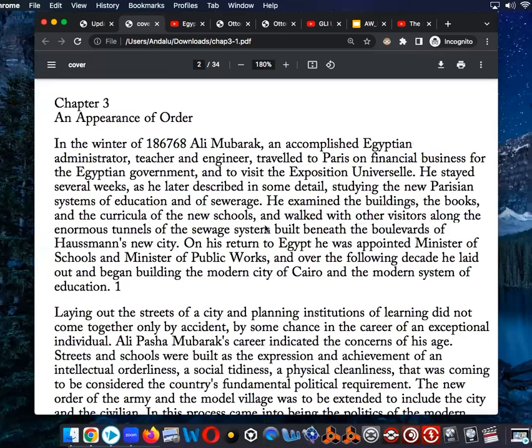So in the winter of 1867, Ali Mubarak, an accomplished Egyptian administrator, teacher, and engineer, traveled to Paris on financial business for the Egyptian government. And he visited the Exposition Universelle, which is a kind of international fair, international festival conference.